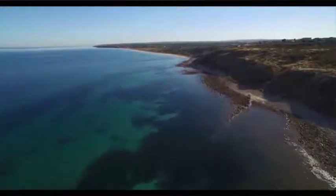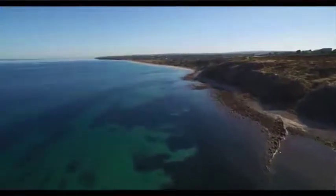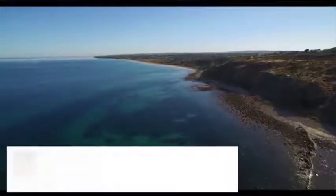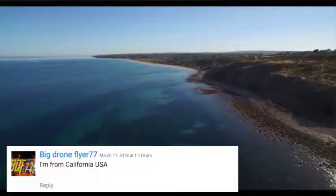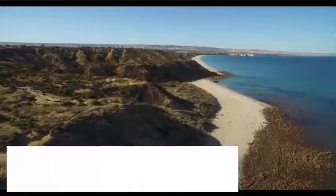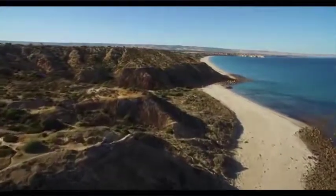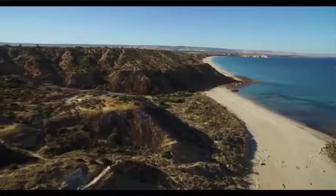Good horizon. Very nice. Big drone flyer from California. Cool. So definitely some beautiful coastline there.